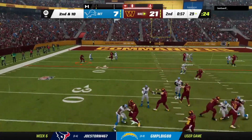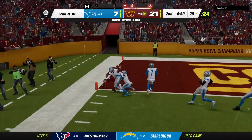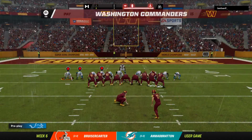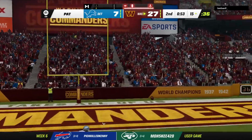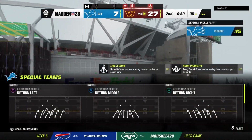Jackson. Left side here, that's complete to Godwin. Touchdown! Chris Godwin, 29 yards. And the Commanders will extend their lead in the final minute of the half. And that is off the left upright. It's no good.